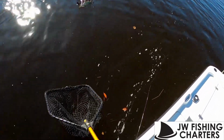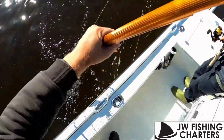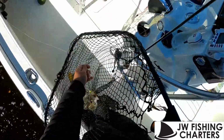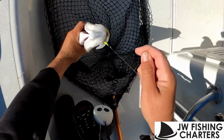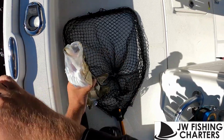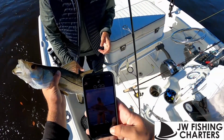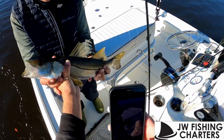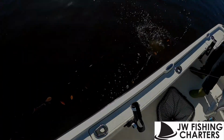Little guy. They're fun little fish. You want a little picture of them? Yeah. Send it to my brother. Alright, be careful, they got sharp gill plates. They're sitting right on that shadow line, huh? Yep.